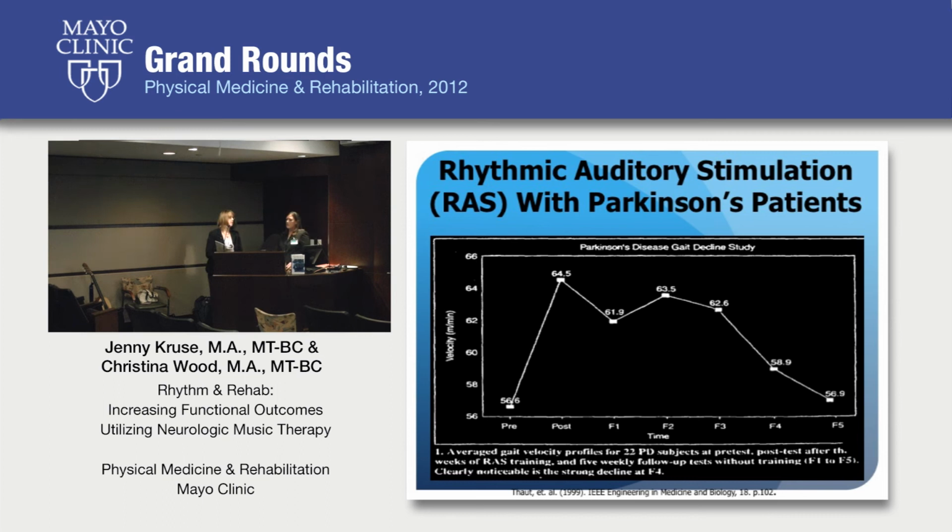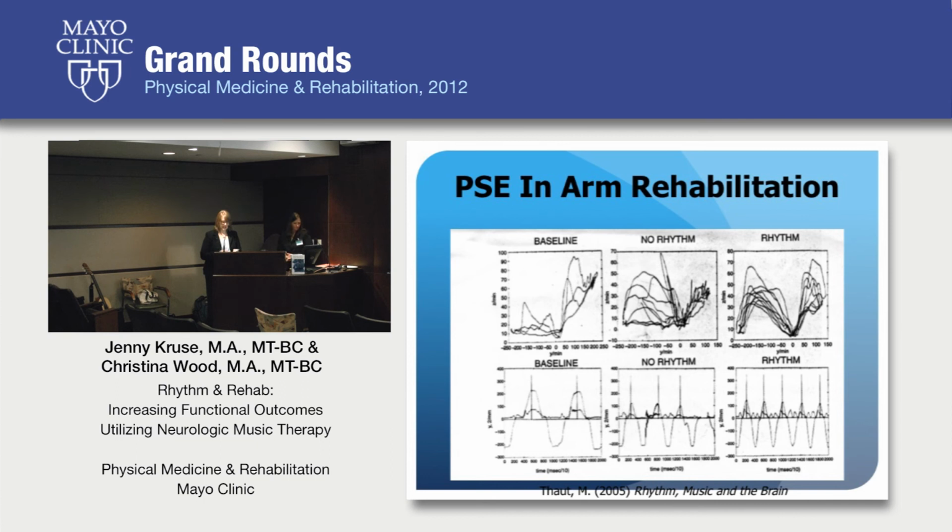PSE, pattern sensory enhancement, is a technique that we utilize when we're working with lots of other mobility issues. This particular study is very simple, and we're just working on arm rehabilitation and stretching.